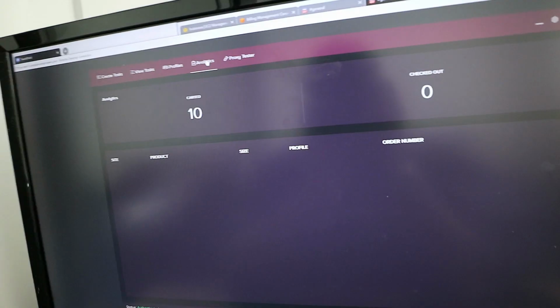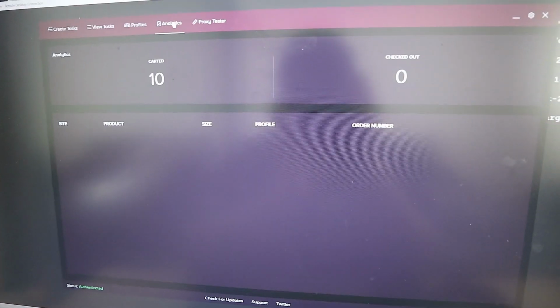Already got a bunch carded. Already got 10 pairs carded. Yeah, very nice, very nice. And to be honest, I haven't botted in probably, it's going on like 2 years now. I just stopped botting because I was losing too much money.